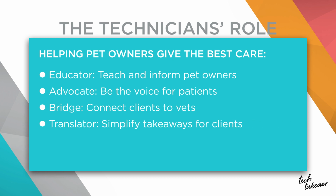Fourth role that we have is we're translators. When the doctor explains medical concepts or plans of care that don't quite allow the pet owner to understand very well, then we can actually break it down into a more practical and down-to-earth manner that is understandable by the pet owners.